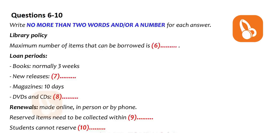That is the end of part 1. You now have half a minute to check your answers. Now turn to part 2. Part 2. You will hear a passenger train announcement about how to board a train with a ticket. First, you have some time to look at questions.